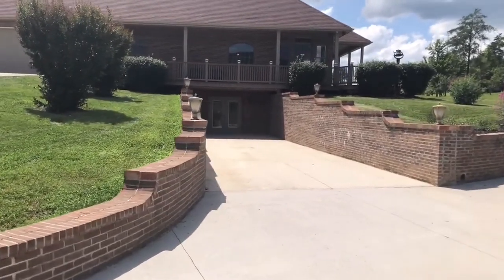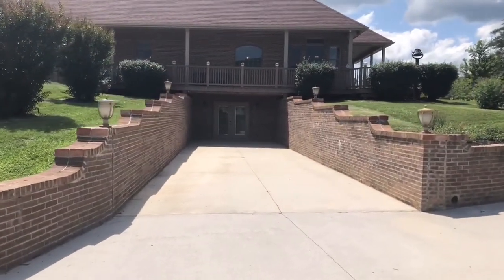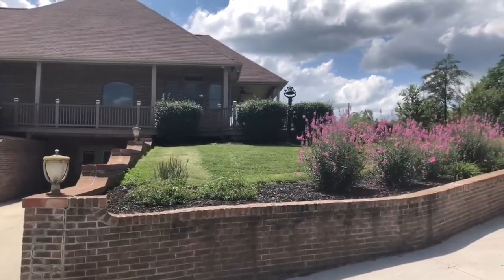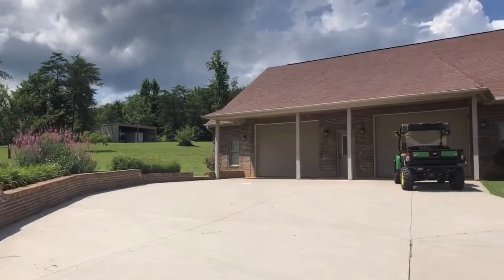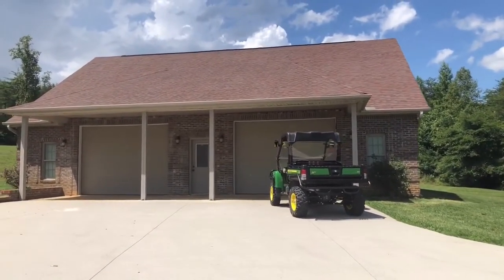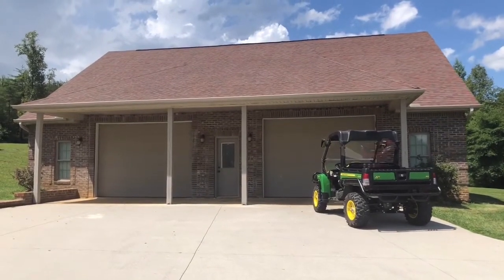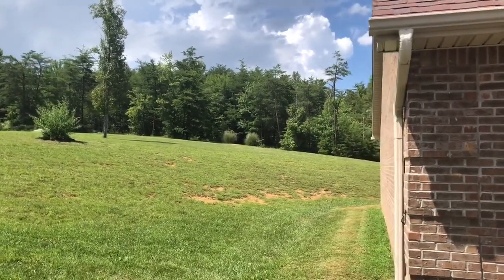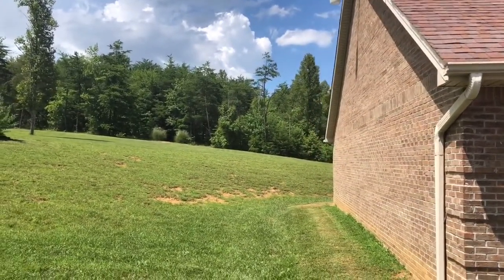Full basement underneath the house. And there's a walkout of it right there. Got a wraparound porch. So we'll check out the garage. Of course, there's the gator. Play in the Tennessee woods. That's what we all want to do. Okay, just looking at the backyard. Like I said, we're sitting on 4.77 acres.